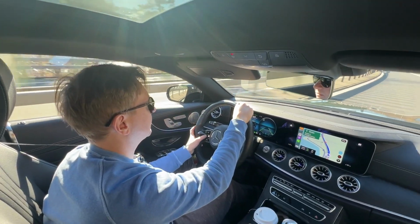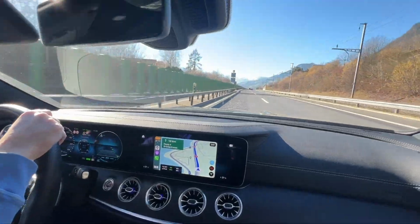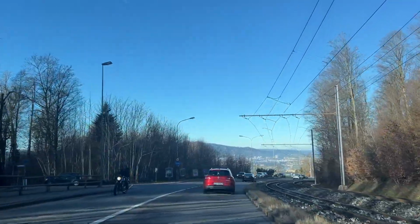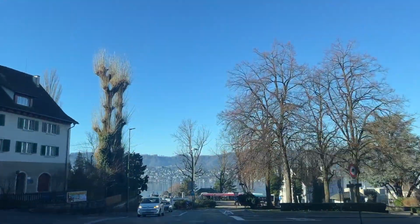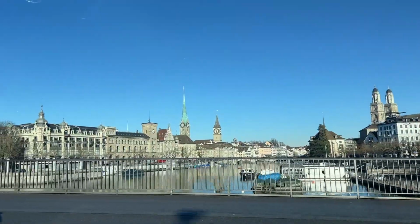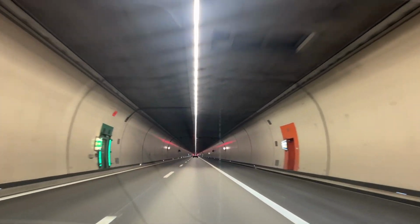It's not often that you will see a completely blue sky in February, so what better thing to do than to have a road trip and spend a night in the Alps. Our first destination is Giessbach, which is only an hour and a half drive from Zurich.